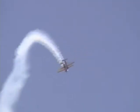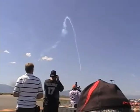Don gets some speed up, goes back up towards the sun, keeps on going. There's a little bit of a tail slide here. Back up on the throttle, brings the speed back up, because he was going just about nowhere just a second ago. Slow rolling climb there, and Don's going to turn around and come back around.